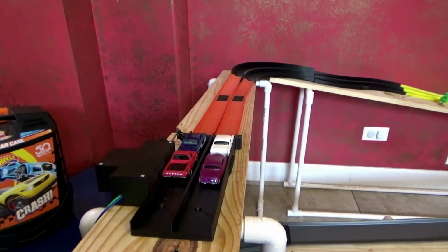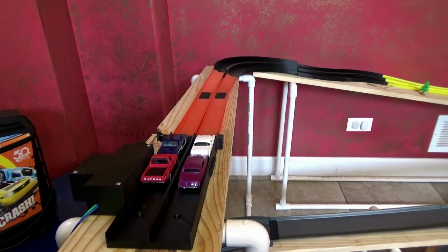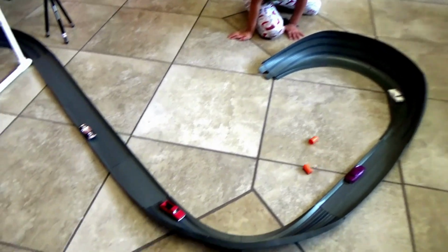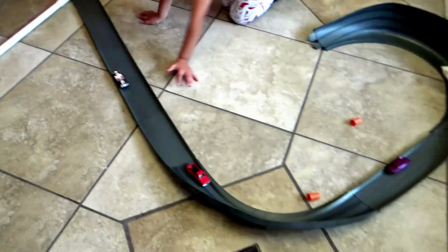Are we ready? Yeah. Here we go. 3, 2, 1, go. And the Chevy is gone, followed by Fish and Chip. Look at that, final turn. Fish and Chip, followed by Chevy, followed by Datsun. And the Ford is on his roof. He's over there. Oh boy.